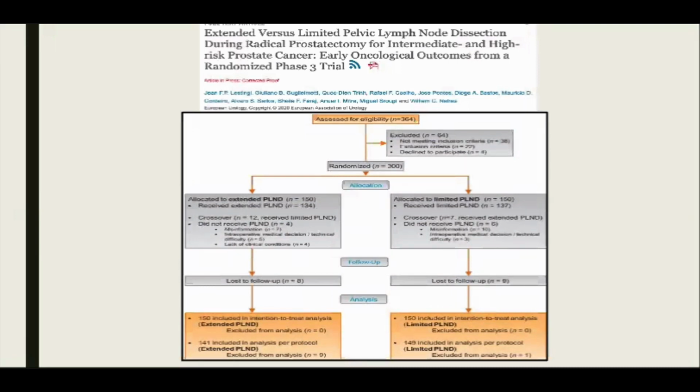So this was a phase 3 randomized trial. It looked at patients with intermediate or high-risk prostate cancer that were enrolled over 4 years in Brazil. Patients were randomized to limited or extended pelvic lymph node dissection. Exclusion criteria were basically prior surgery, prior hormone therapy, presence of metastases or malignancy, and they were randomized 1-to-1. Extended pelvic lymph node dissection was defined as obturator, external iliac, internal iliac, common iliac, and presacral region bilaterally, whereas limited was the obturator region only.